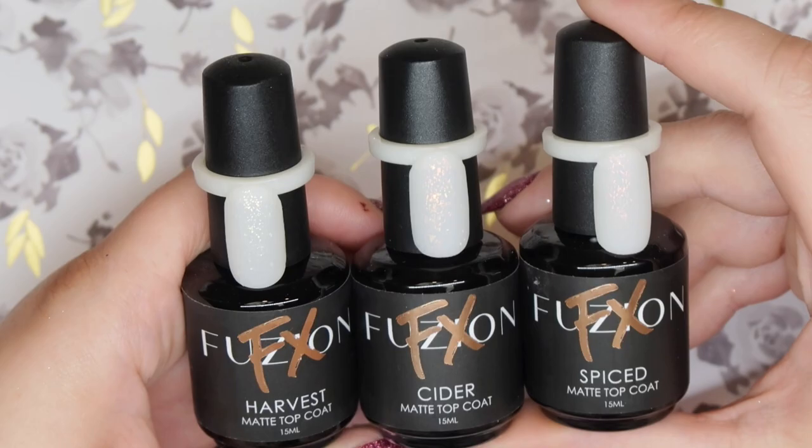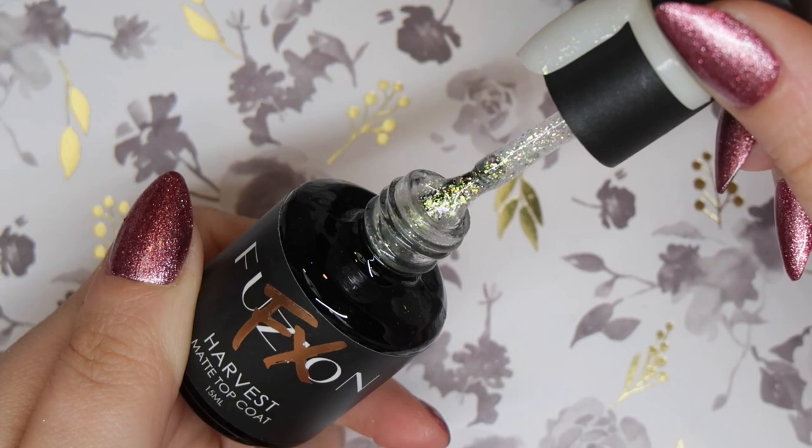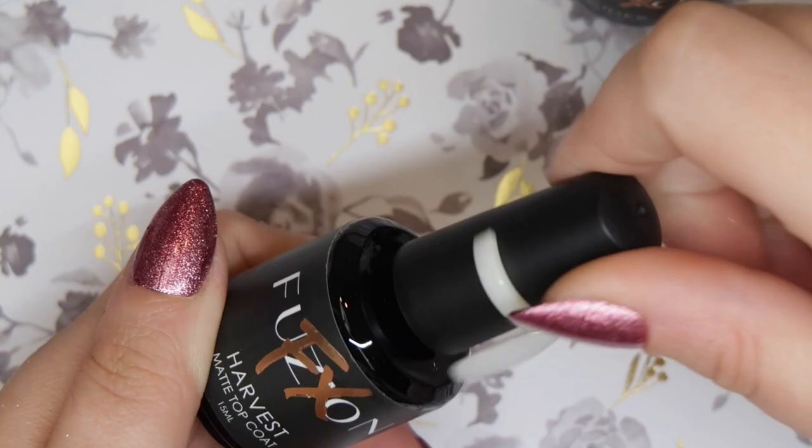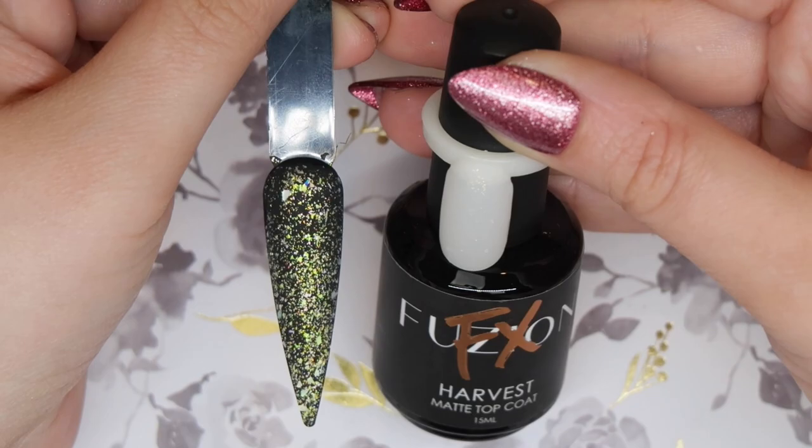So we have three new top coats. These have a flake to them. This is called Harvest. It has some really great green iridescent shades. I love this one. This is probably my favorite one out of all of them. On black, and then you can kind of see the white one here on the lid.